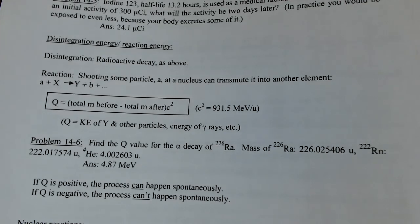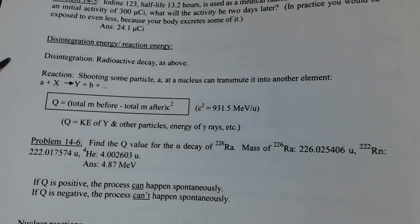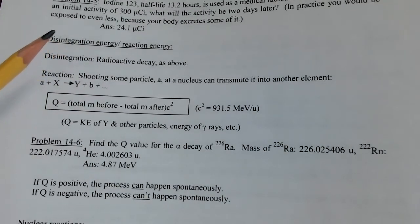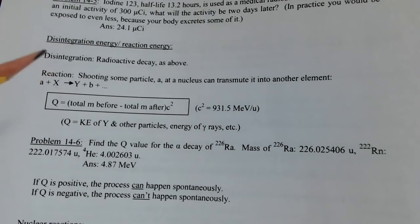And so anyhow, this is supposed to be some generic reaction that would cover all of those types of things. The disintegration energy would mean, a disintegration would be a radioactive decay. Like I was saying, if it was an alpha decay, there would be no A, there would just be the X. Reaction would be like if you shot something at it. Either way, the energy liberated is the same basic idea as the binding energy I talked about earlier.